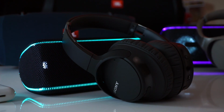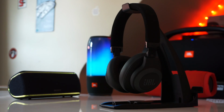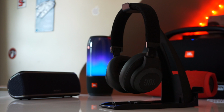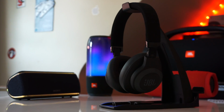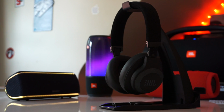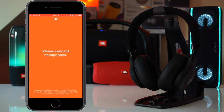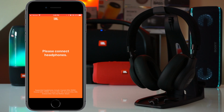And finally, let's talk about sound quality. I actually think the JBLs are the worst sounding headphones here. Their soundstage is very narrow, they don't sound as clear, and they have very little bass. Their sound signature also has too much of an emphasis on treble, so these headphones do sound a little bright. And unfortunately, these JBL headphones don't connect to JBL's headphones app, so you can't change their EQ settings.